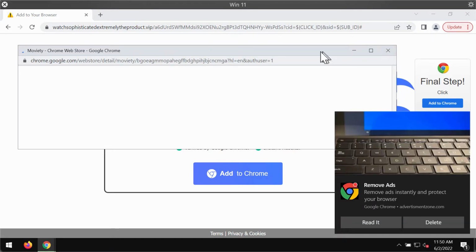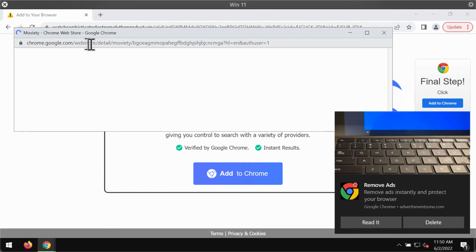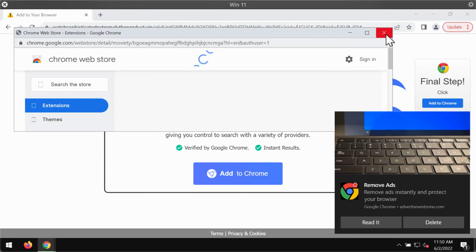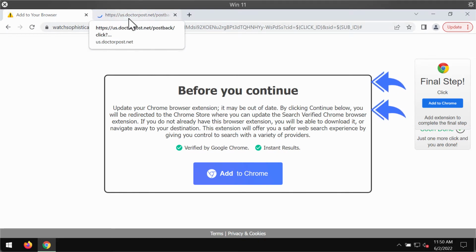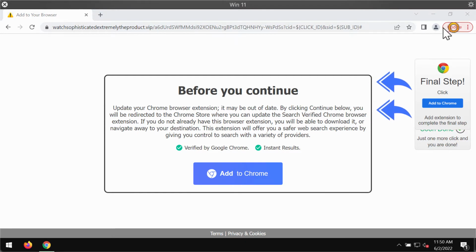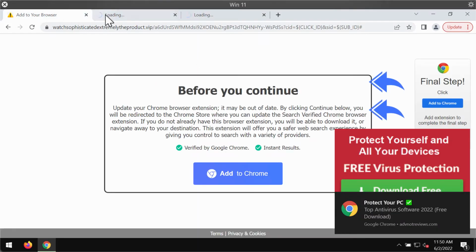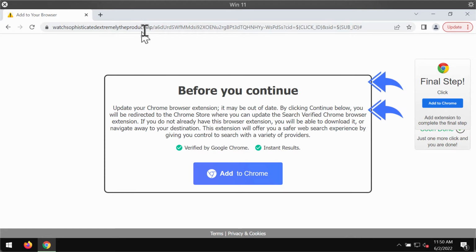For instance, there may be certain extensions for the Google Chrome promoted through these pop-ups, and such extensions may actually hijack some crucial browser settings. Certain extensions may function as adware and display a great portion of ads not related to the sites that you visit. Anyway, speaking about this website, Watch Sophisticated Extremely the Product.vip, you should never interact with it.